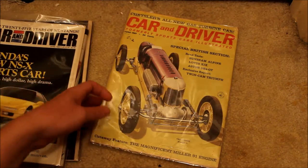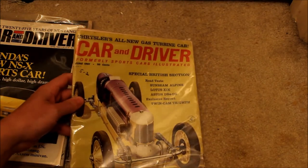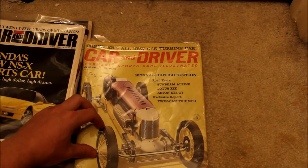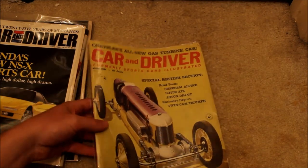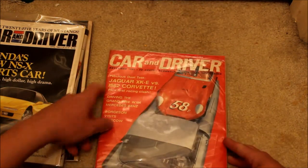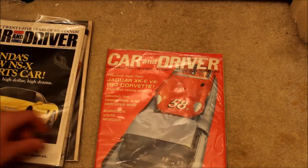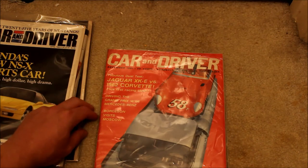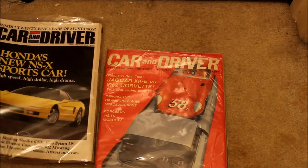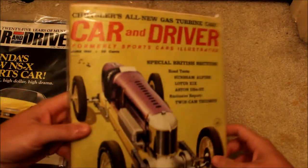And then these last two, from June of 1961: interesting front-wheel drive race car. I don't think that worked out too well. Probably not. And then the other one from December of 61. It has the XKE, the 1962 Corvette, and more importantly, the W196 Mercedes. So of all these that we have, I don't know which one I'm going to go through.